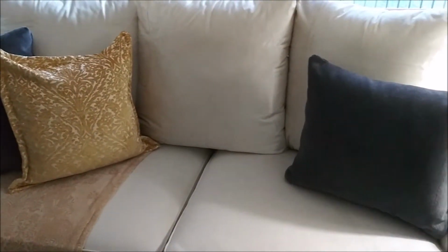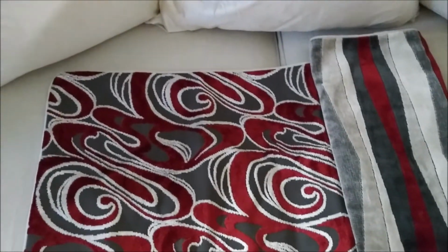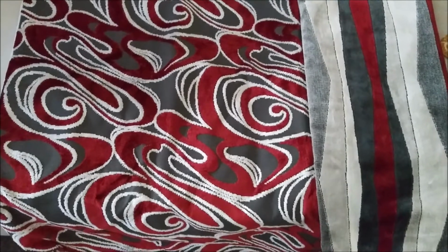As you know, the centerpieces, the center pillows, were a faux silk gold color, which now are living in my bedroom, and that tour is coming down the road a little bit, but you will get to see where they live now.